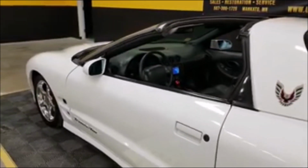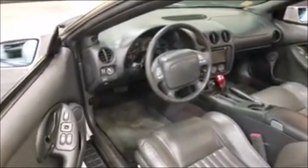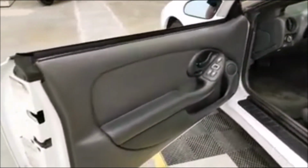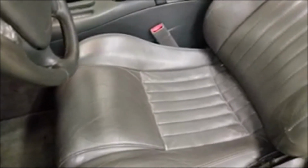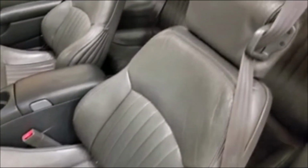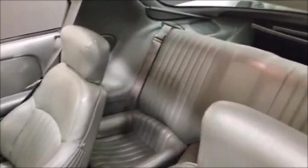Let's go ahead. We're going to fire this up so you can hear it. That's one of the best parts about this car, is listening to it run. And let's check out how nice this interior is too. Door cards, obviously power windows, power locks, power rear view mirror. Take a look at the seat. Nice shape again. Considering miles, the leather's in nice shape. Driver's or passenger seats, even nicer. And of course the rear doesn't look like it's been sat in a whole lot.